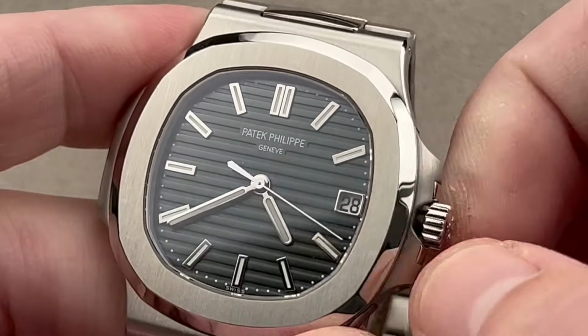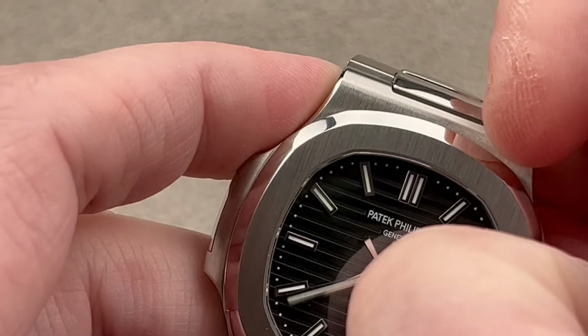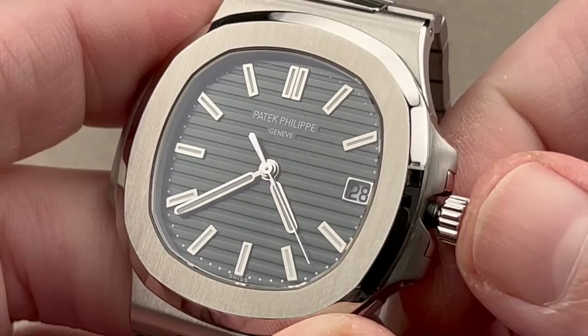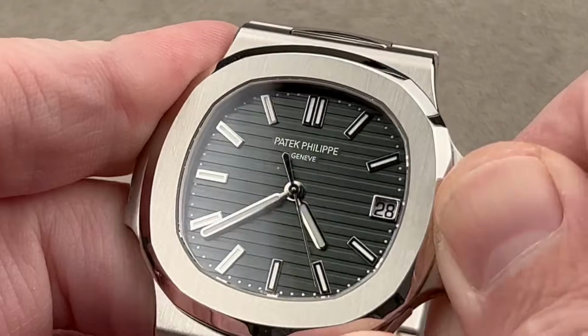It also has something relatively new, which was only introduced back in 2019 on the 5711. And that is a hacking seconds function, courtesy of the still fairly new caliber 26-330 S C. The watch is easy to wear.